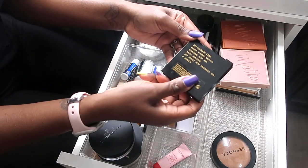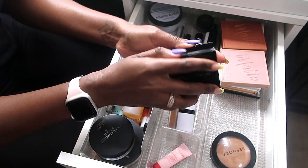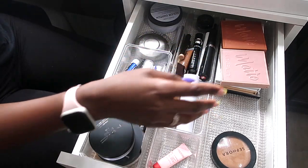This Pat McGrath Labs bronzer in the shade Bronze Mahogany. Girl, get this. Auntie Pat did it again. She did it again, but get it during the sale like I did. I'm gonna take that out.